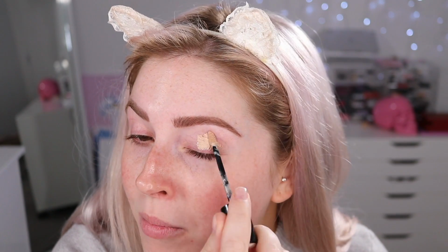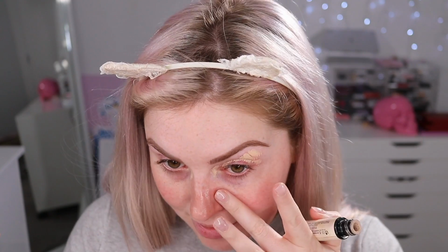One of my favorite covering concealers is Stay Don't Stray. So I'm just gonna pop some of this all over. I'm also putting it on my inner corners where I'm super dark. I've been traveling a lot lately and getting out of this jet lag mode is a struggle, and my under eye circles are so dark. So we'll do a little bit of work on them.